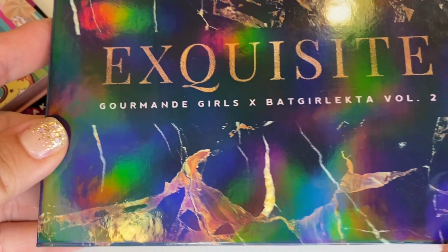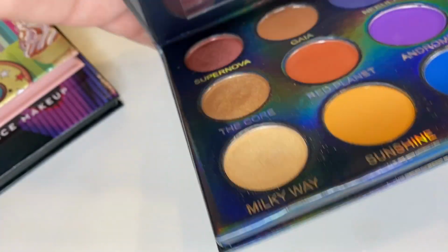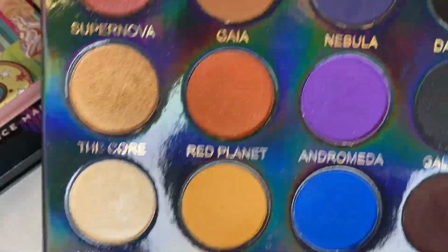Now I'm going to show you my current favorite palettes, and they are all from Gourmand Girls. Oh my gosh, you guys. So the first one I ordered was the Exquisite palette. Looks like this. These are the shades.